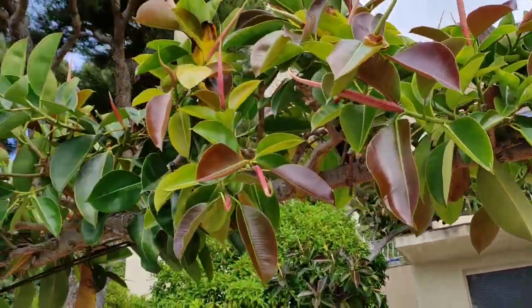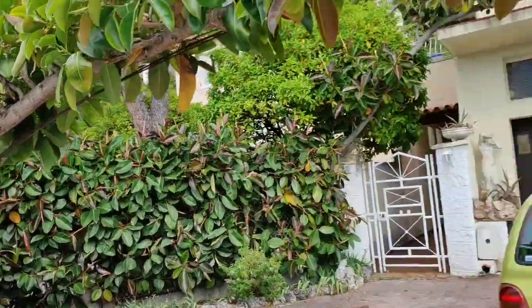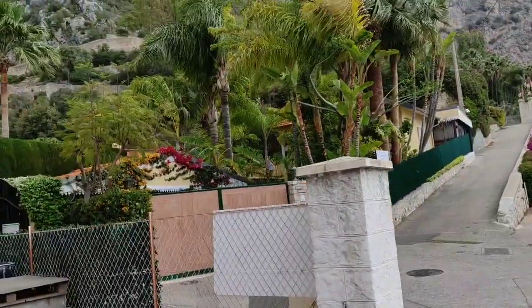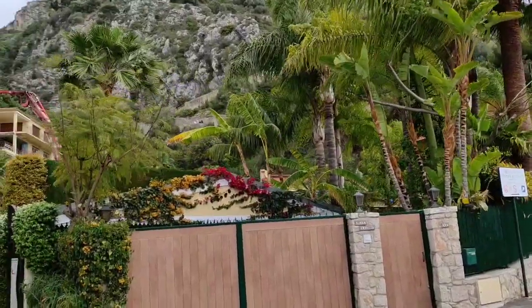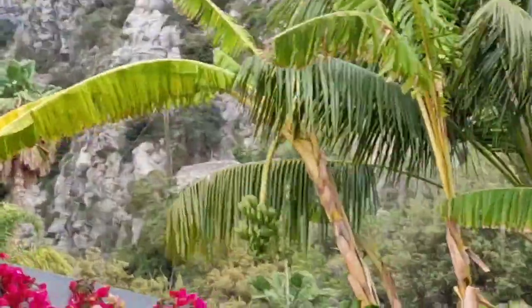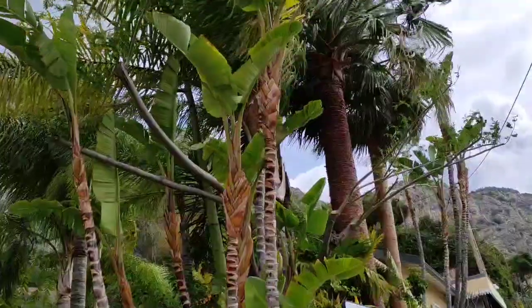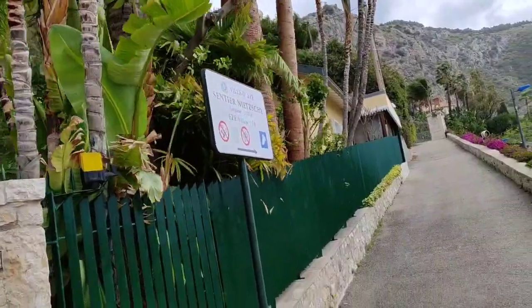Here a Ficus elastica. If you're lucky, this can give you some nice chewing gum-like sap. And over there, well, another bunch of bananas, and another cluster of bananas, and a nice normal size bunch of fruits hanging there. This thing in front is no banana, although it's called the Cameroon banana. It's Strelitzia nicolai.